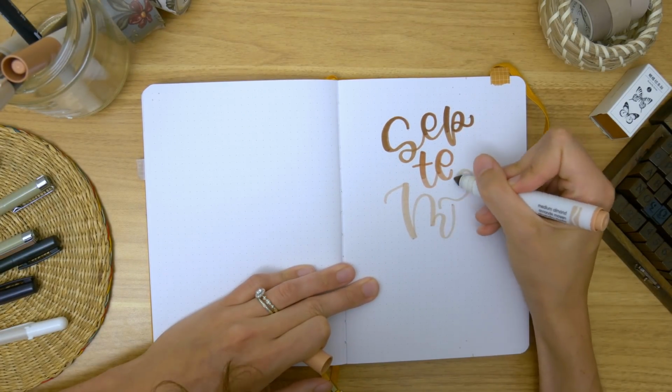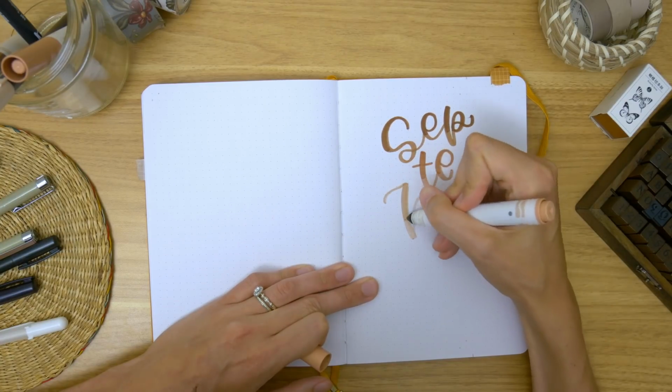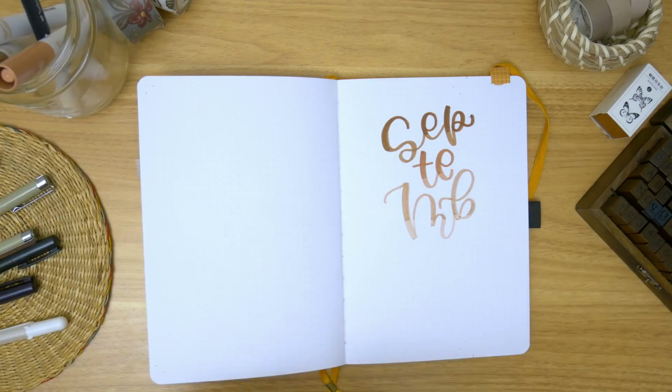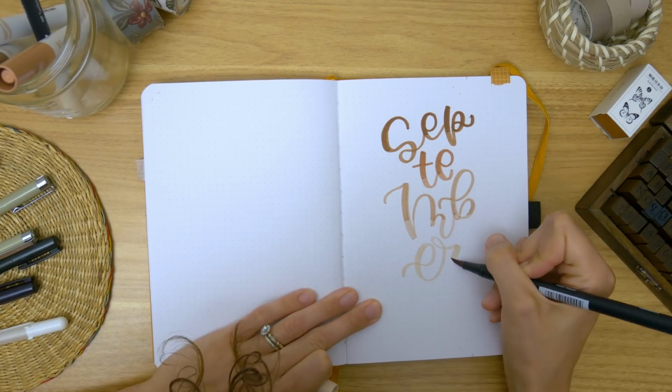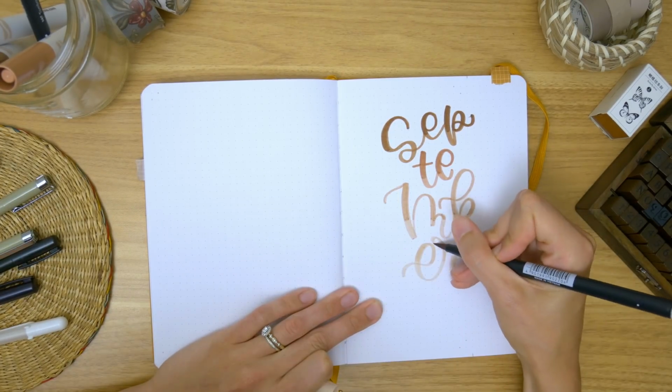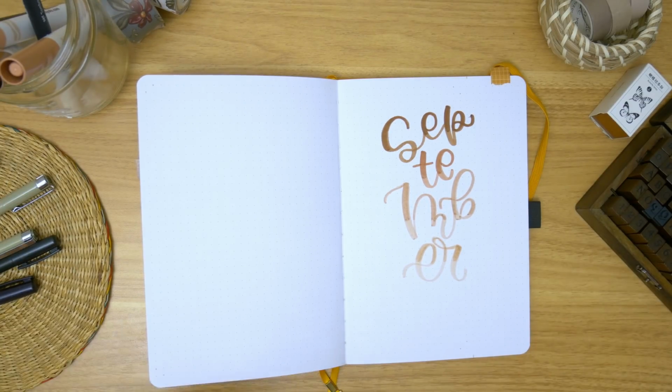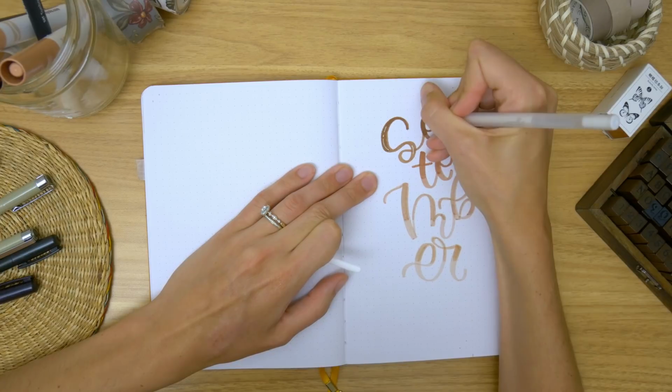So for the month of September, I'm using some stacked calligraphy, which I use quite a bit in custom bullet journals, but I actually don't think I've used it in my own journal yet this year. But that's what I decided to do for the month of September. So I'm using a bunch of different shades of brown. Most of them are from the Crayola Colors of the World set.